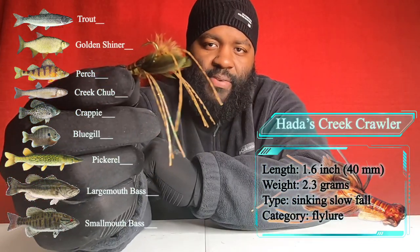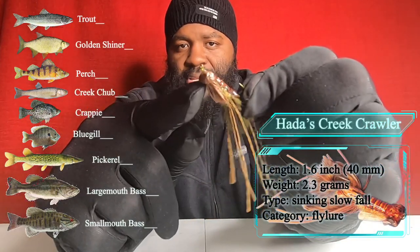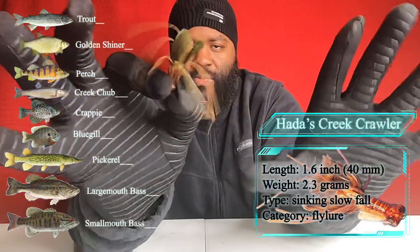The presentation is phenomenal. You can actually throw this thing on baitcasters because of the little weight that's here. Those two little weights on each side give it a little bit more casting distance. And then the fur, when it spreads out, it's really phenomenal. It's a nice lure.